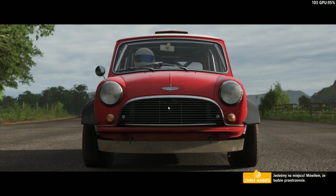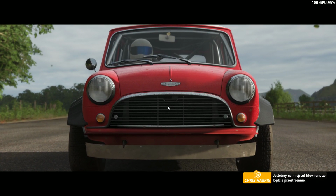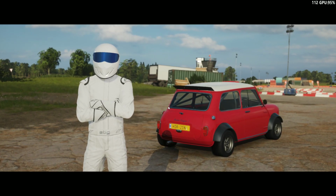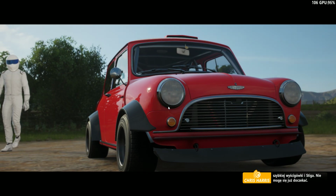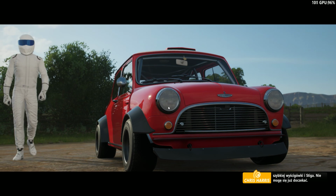And here we are. Told you it was spacious. We've got everything we need here. An airfield, the original rapid runabout, and the Stig. I'm looking forward to this.